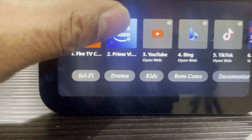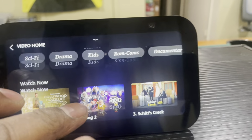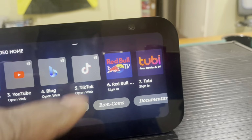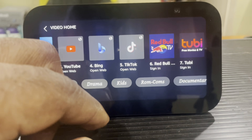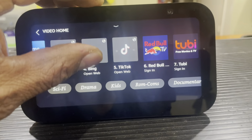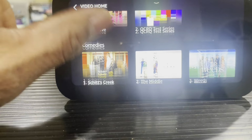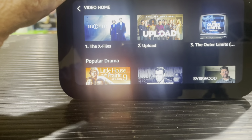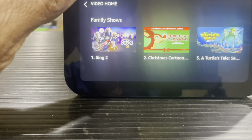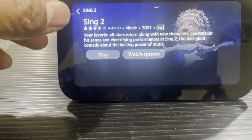See, on the display, you can watch movies. See, all of these are down low. You have TikTok, that's Red Bull Channel TV. You got Tubi, that's free. So, you know, you can do a bunch of stuff right here. And the Echo, the Amazon Echo Show 5 Generation 3. So check it out, my people.